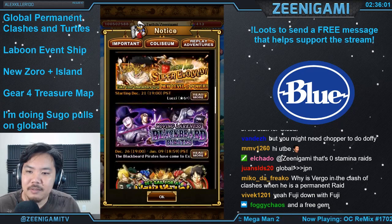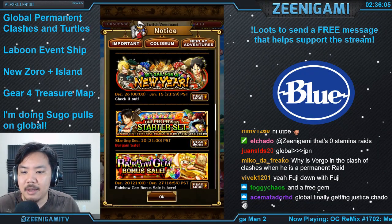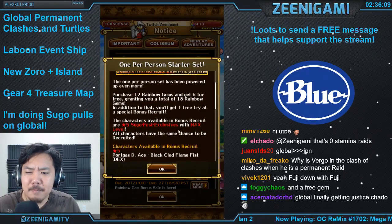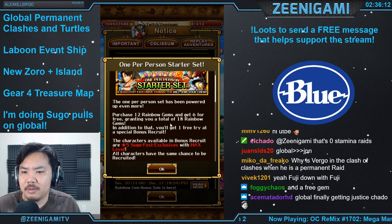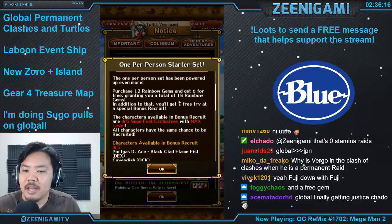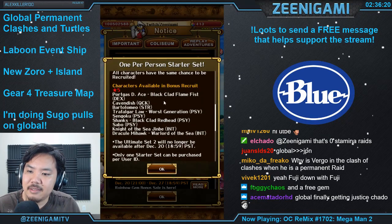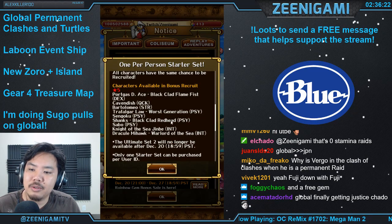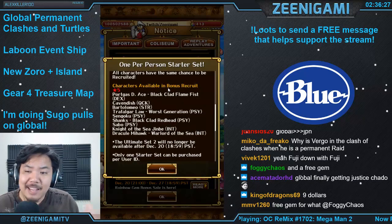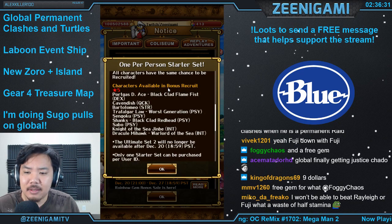So pretty good stuff. There also is, don't forget about this, the Guaranteed Legend on the starter pack. This is going to cost you about $10, $12, depending on where you're from and what your currency that you use is. And it gives you a guaranteed Sugo Fest character, either Ace, Cavendish, Barto, Law, Sengoku, Shanks, Sabo, Jinbei, or Mihawk. Should you get this pack, I absolutely, if you're going to spend money on One Piece Rare Recruits, this is one of the best deals you can get.